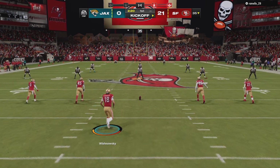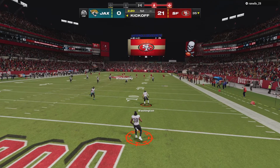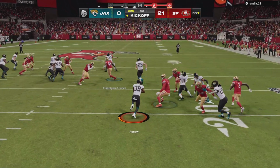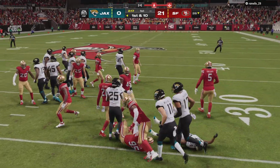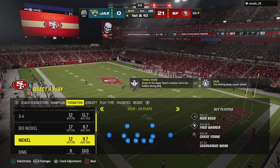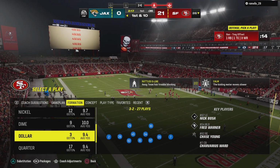So how about this for a start? 21-0 here in the first as they kick this one away. From his end zone, here comes Agnew. And they'll get him down right around the 25, actually the 26 officially, so a net gain of 1 there. At their own 26-yard line.